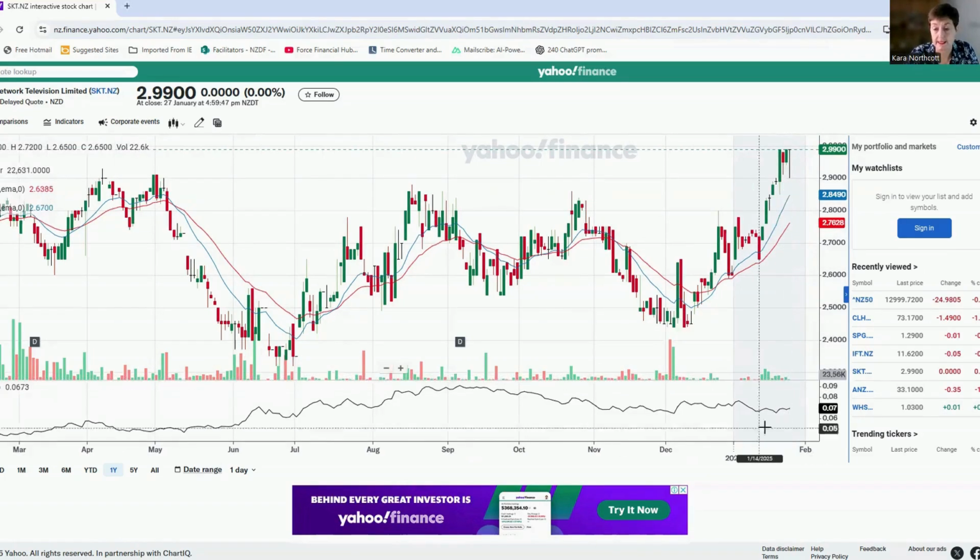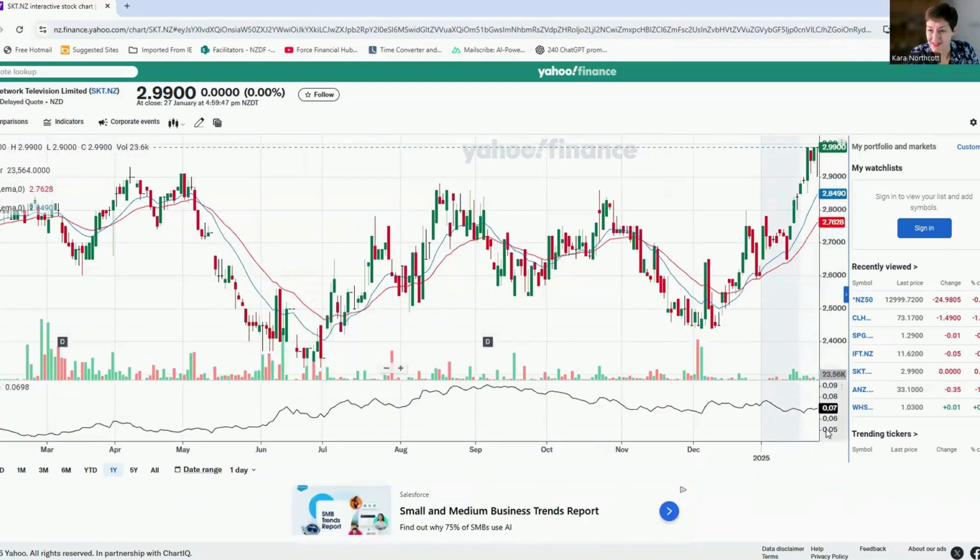Just also looking at the volume as well. You can see a couple of weeks ago we did have Spark close down. Whoops, it keeps jumping around. You can see that the volume on that Spark red candle was a lot lower than the green ones, which is a good indicator. We want to see that on the green candles there's a lot more buying pressure than there is selling pressure when we see a red candle. So that is something else that we want to look for.